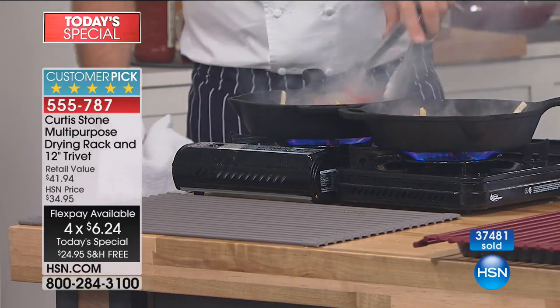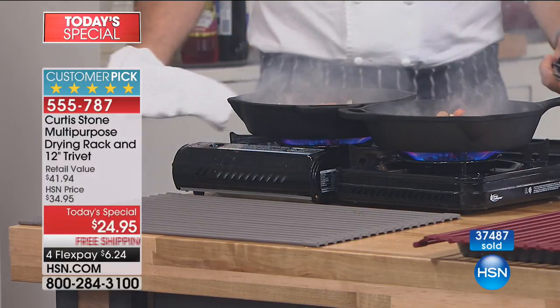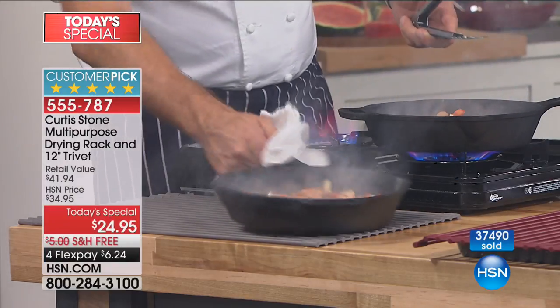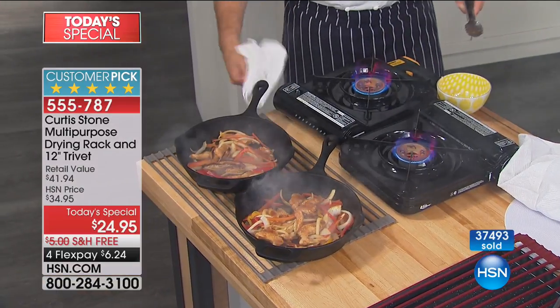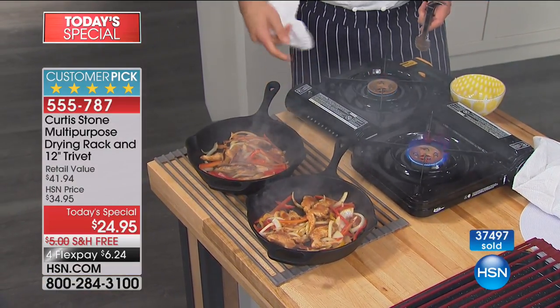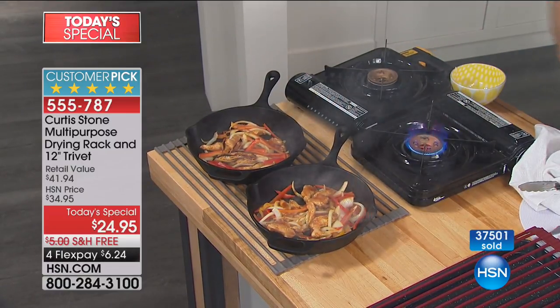Fajitas. Now, you can see the temperature on these fajitas. Imagine a sizzling pan of anything. Just have a look at this. That's going straight onto my trivet, and not going to damage my trivet at all. You would look at that and think, no, that's too hot. So let's leave that there. I'm going to come back and show it to you in a moment.